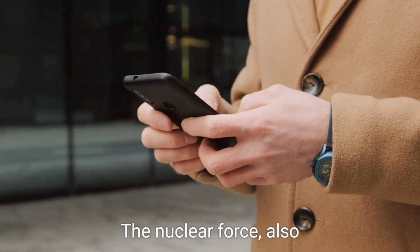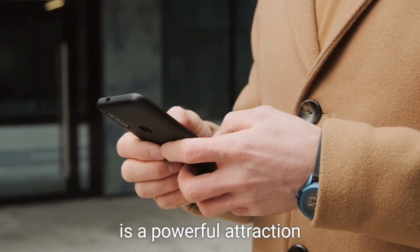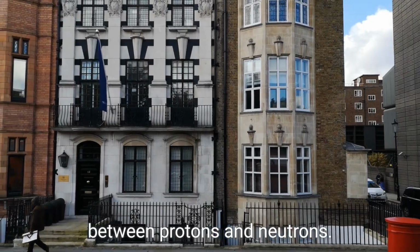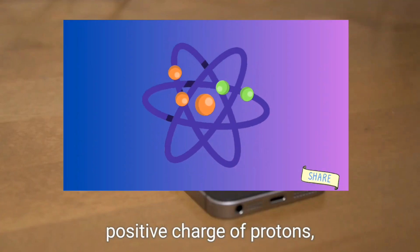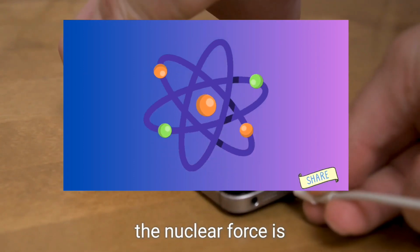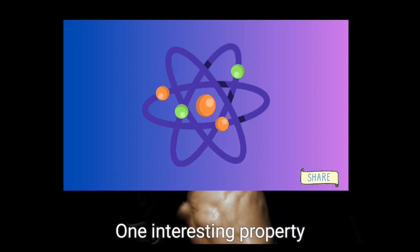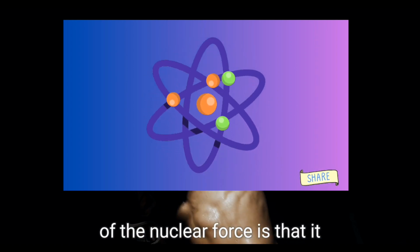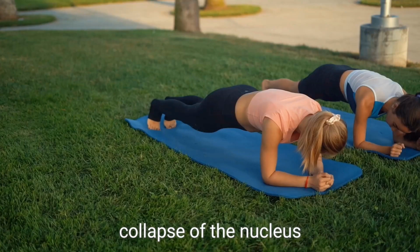The nuclear force, also known as the force that holds the nucleus together, is a powerful attraction between protons and neutrons, despite the repulsive force caused by the positive charge of protons. The nuclear force is strong enough to overcome it at short range. One interesting property of the nuclear force is that it is attractive in nature, but has a repulsive core. This unique characteristic prevents the collapse of the nucleus and ensures its stability.